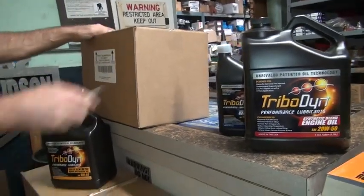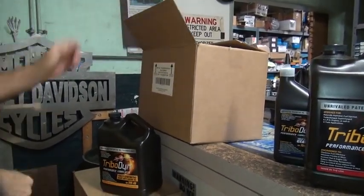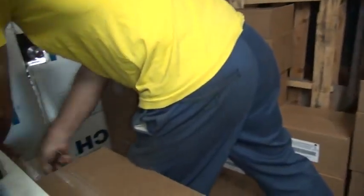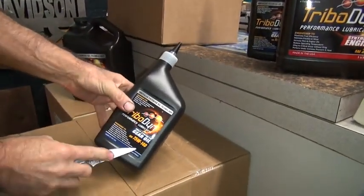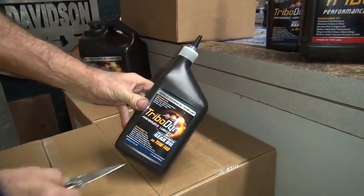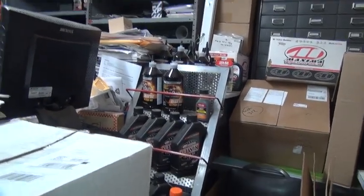Okay. For the regular bikes, we have the 140 weight over here. We have the 75 140, which is what I use in the 6-speed Harleys because it really makes the transmissions work nice and eliminates a lot of clunking noise in there. Okay. It's a nice thick oil. The old containers are the ones over there. See those tall, skinny containers? Yeah. Those are the old ones.